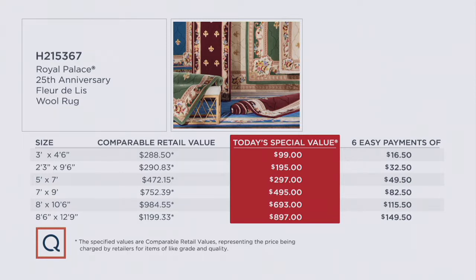So the smallest rug today is a nice 3 by 4.5 foot rectangle, which can go in any place in your home, in entryway, powder room, wherever you need a small spot covered up. 6 payments of just $16.50 for that one. Our runner, which is 2'3" by 9'6", always very popular. Do not dilly-dally on the runners, especially if you have a favorite color. 6 payments of $32.50. We have the very popular 5 by 7 for 6 payments of under $50. The 7 by 9, 6 payments of $82.50.